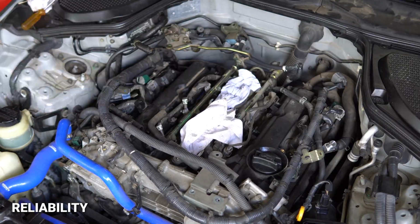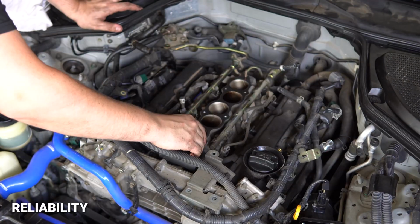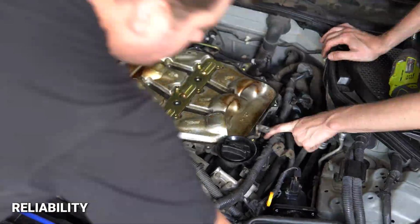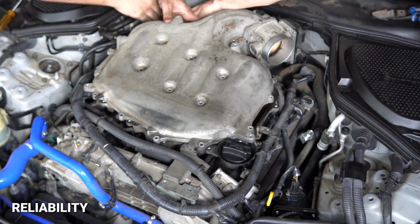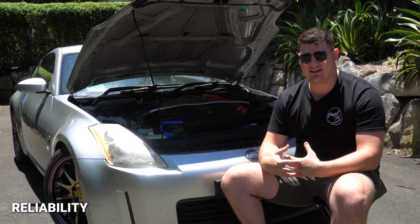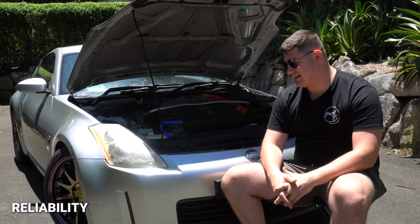Just because of the intake design, because the intake sits right on top and covers everything. Apart from that though, it is a very solid platform. Lots of room underneath for exhausts, if you need to do any gearbox or tail shaft things, tons of room down there, easy to work on, and very, very reliable.